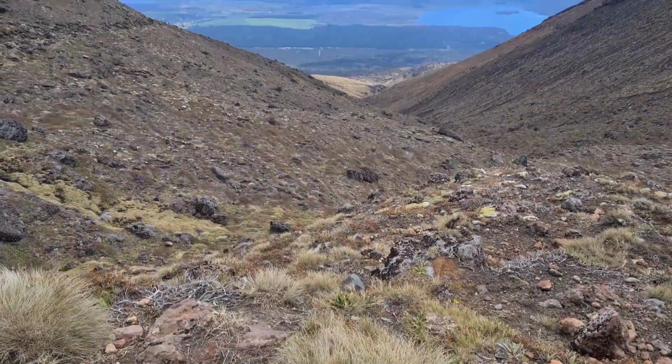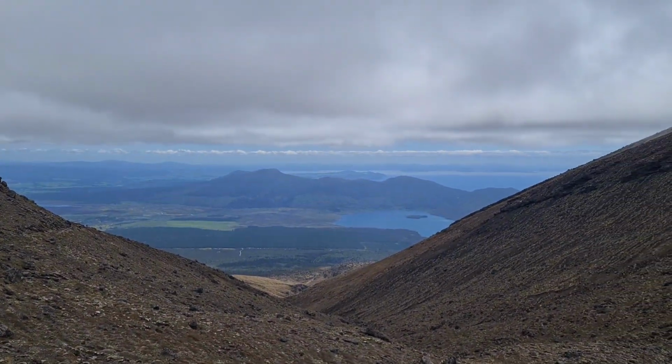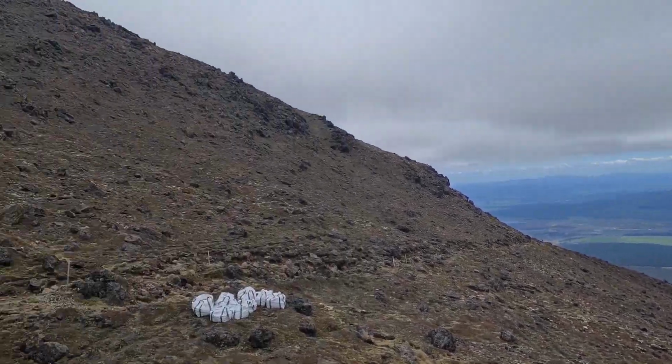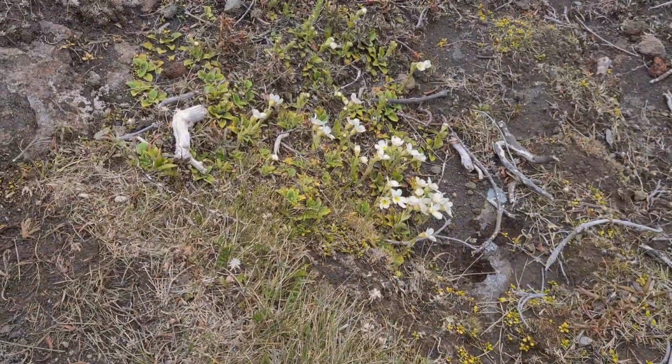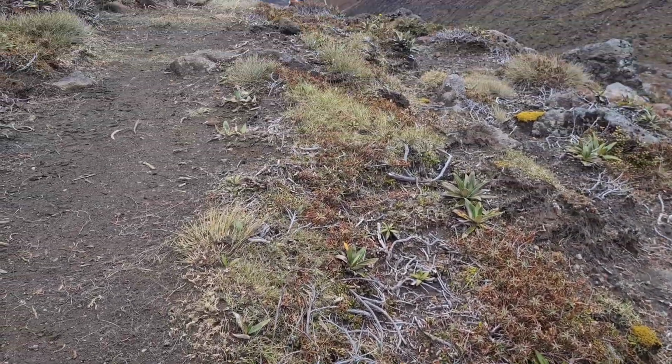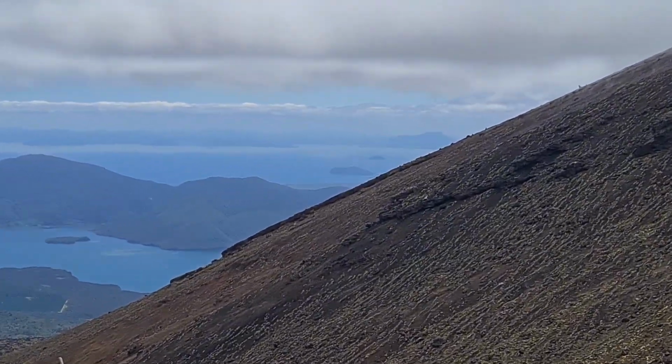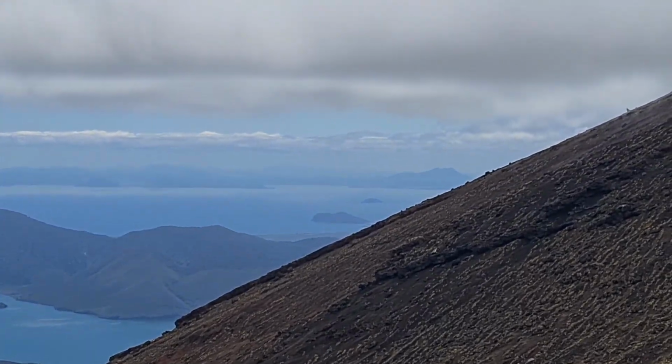On the way down you get this amazing view over the lakes on the other side, and especially Lake Taupo, and the view keeps on expanding for the first few kilometers of the way down. Down there's Taupo. The nice thing about the start of the second half here is that you get the first view of the lake, and then it just keeps expanding and expanding for the first bit.